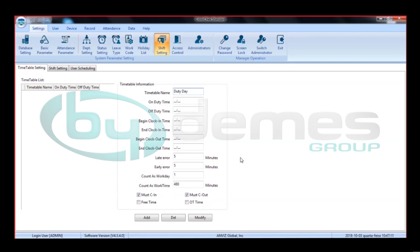It starts at 8 in the morning and it will finish at 5 p.m. I suggest to always use the 24 time range, okay? Don't use the 12-hour range because we cannot set what is AM and PM here. So use the 24 range.